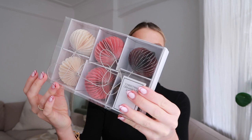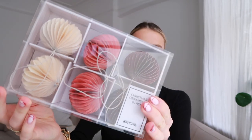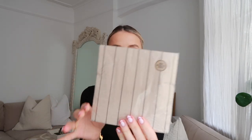And they were £8.99, and my mum got them in the green style. And I just thought they were really sweet. They've got glitter on them as well. So really happy with those. So I got some napkins because they were quite reasonable and they were £2.